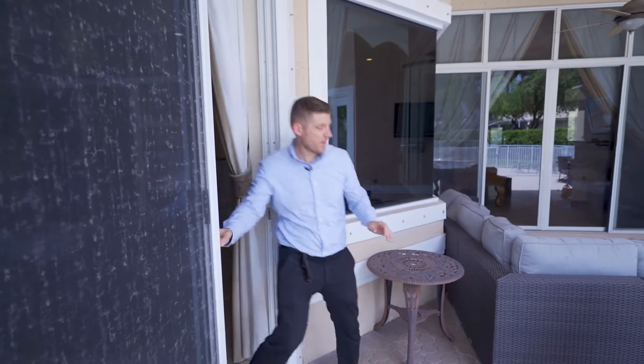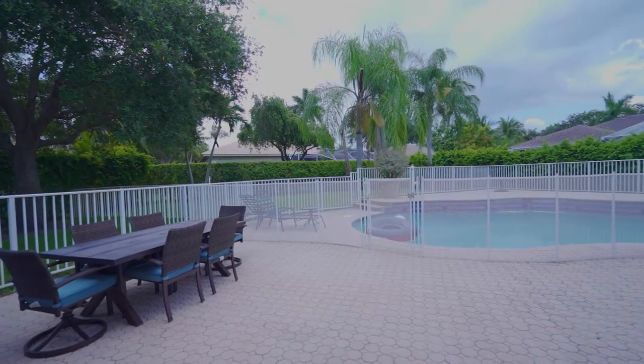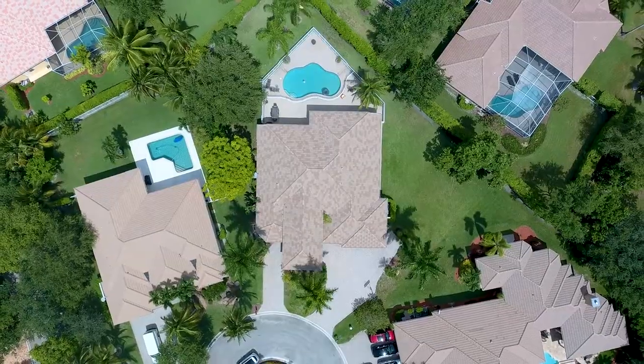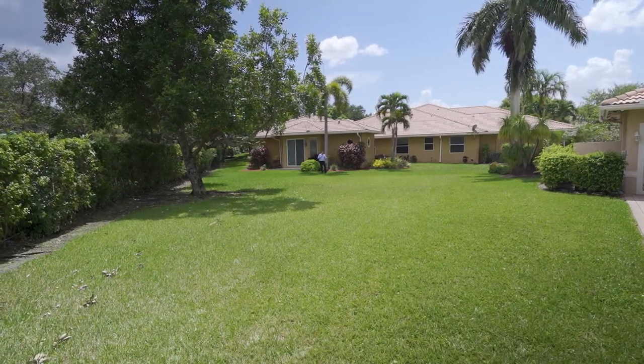So by now you know that I love outdoor features, and this house is no exception. It has a hard covered roof patio, custom pavers that wrap around your in-ground pool with a waterfall feature. If relaxing in the shade under a large tree is more your thing, then we have you covered, because this is a cul-de-sac pie-shaped lot with a lot of land here and a lot of land here, and your land ends here at this palm tree.